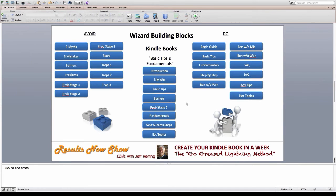Now, here's why you can create multiple, as many as you want. Here's how you can create multiple Kindle books, easily one a week if you wanted to. The reason you can do multiple ones is those questions you answer in the wizard, you don't just do those once. You can do those over and over and over again. You can do it for multiple topics, multiple niches, multiple anything.